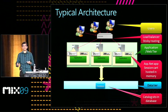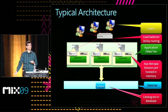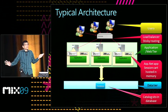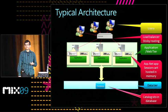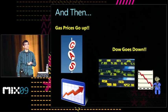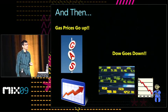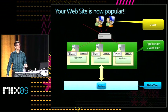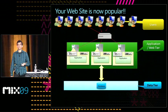You probably use sticky routing. You have in-memory ASP.NET session cards. Things are just fine, no problem, right? And then something happens. Gas prices start going up. Dow starts going down. Things we've seen recently. And then you have something that a lot of websites would love to have, customers, right?